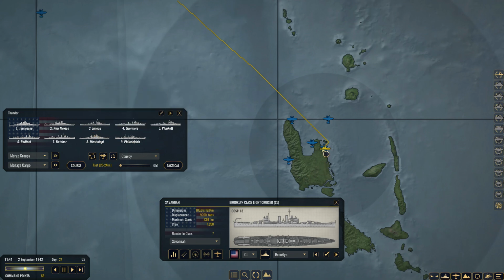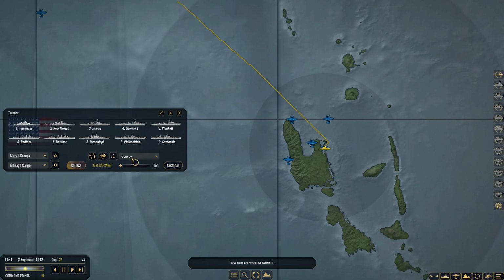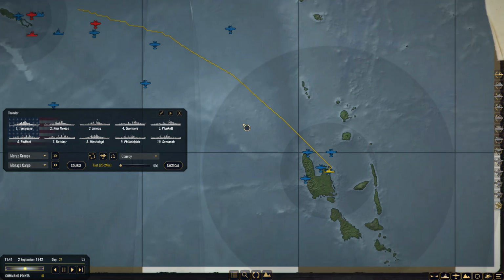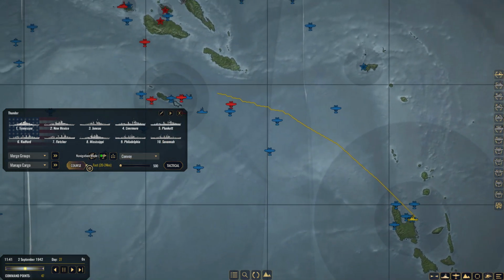I think we just go for another light cruiser actually. And we should get another Brooklyn, the Savannah there. And that's all good and dandy. I do really like Brooklyns, I'm sure you can tell. They do bring some decent firepower, armor, and a good amount of catapult scouts.